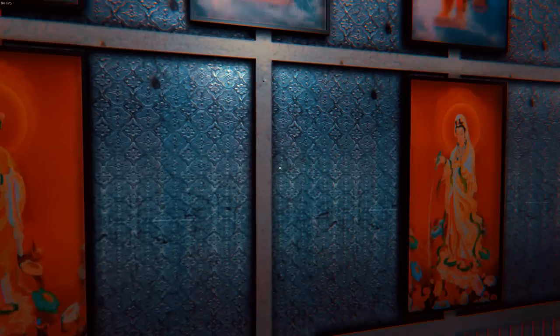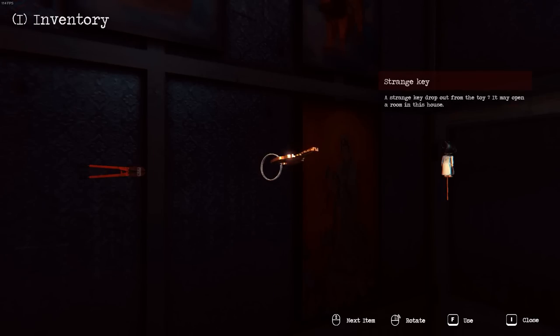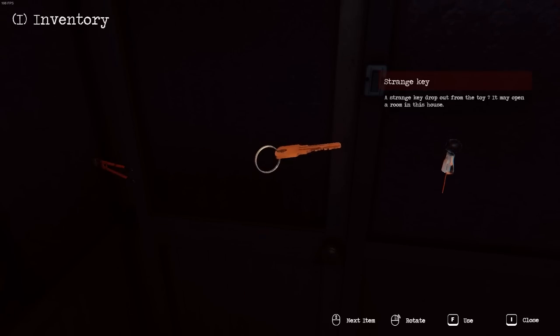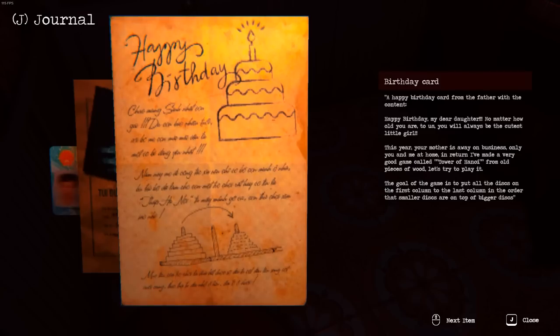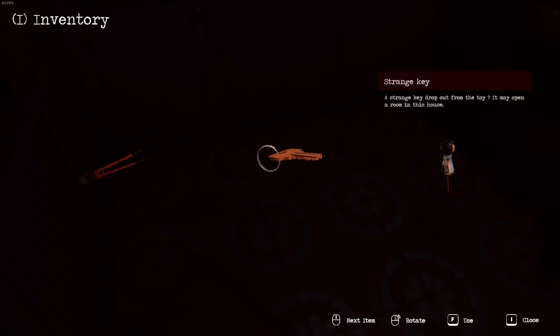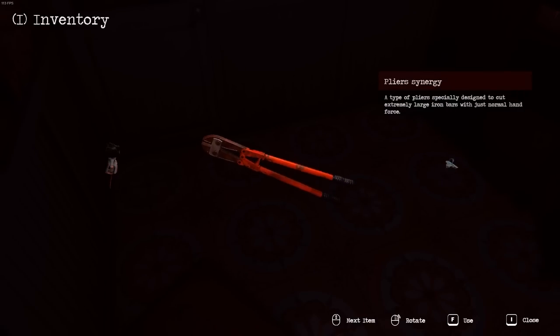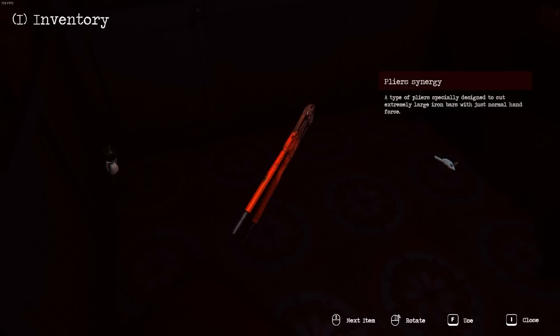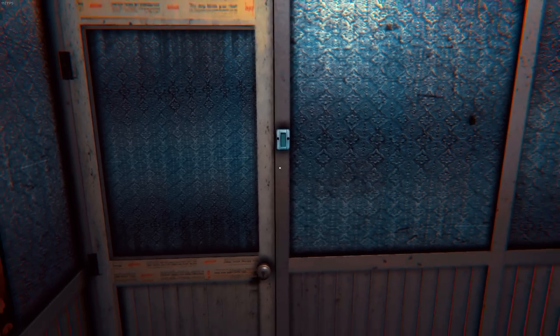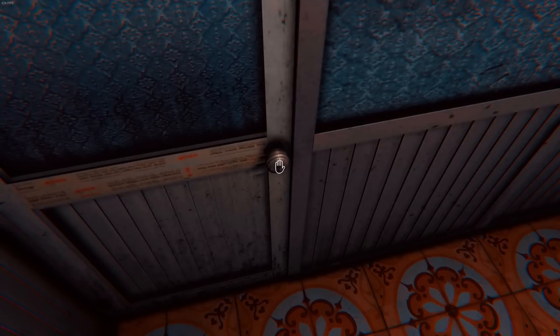What the hell is this key for? Wait, did I grab the key? Yeah, you shoved it up your ass. Why is it in there? Strange key. That's a different key, though. No joke. I might have dropped the key. It's not in my inventory. The key's not in my inventory. That's not the key. After all that, the key's gone. What happened to it? Well, on to the next game, I guess, right? Try the keyhole. What do you mean, try the keyhole? What type of game do you think this is?